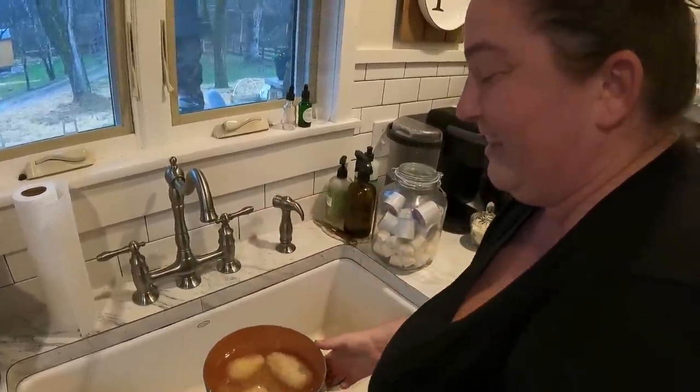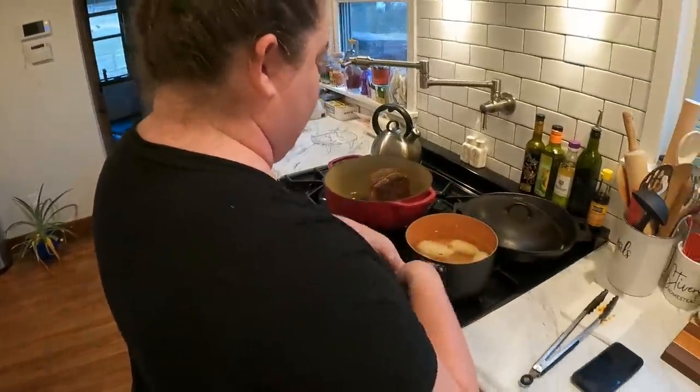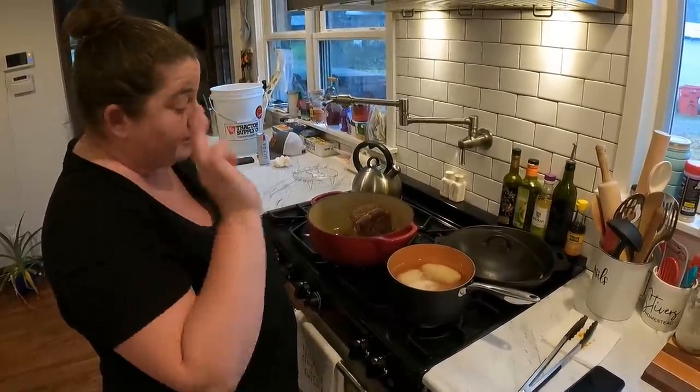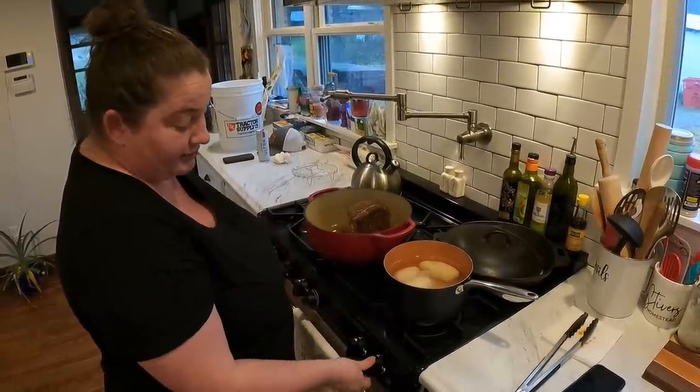I can eat them though. Nobody likes leftover mashed potatoes. So we're just gonna get them boiling and get them soft, and then we'll show you. Yep, I'm gonna bring them to a boil, and then I'm gonna turn them down and just let them sit, probably as long as this is cooking. It'll be fine.